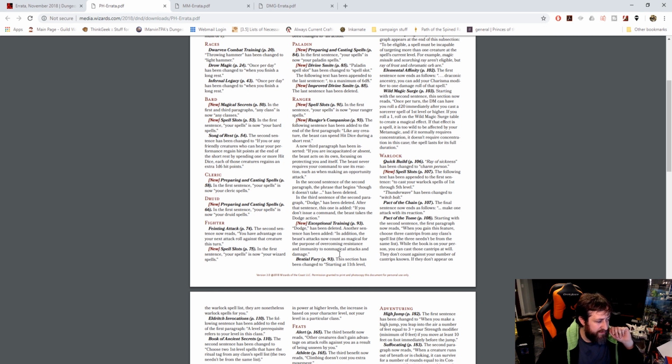In the third sentence of the second paragraph, dodge has been deleted. After that sentence, a second one is added: if you don't issue a command, the beast takes the dodge action. So the third sentence of the second paragraph is, you can use your action to verbally command it to take the attack, dash, disengage, dodge, or help action. And now it just says, if you don't issue a command, it takes the dodge action, which is reasonable.